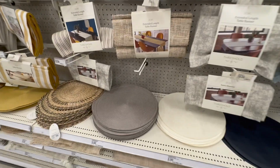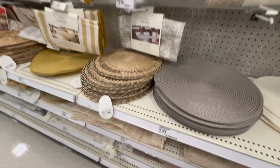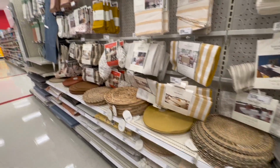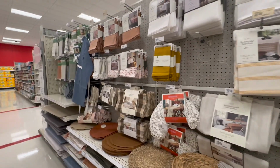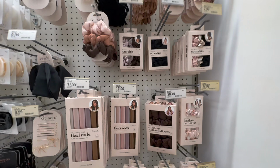I really like the placemats. I don't have a proper dining table yet, so I don't need any, but I feel like this would be a good place to come and look for some when I do get one. So this was kind of like investing for future me.